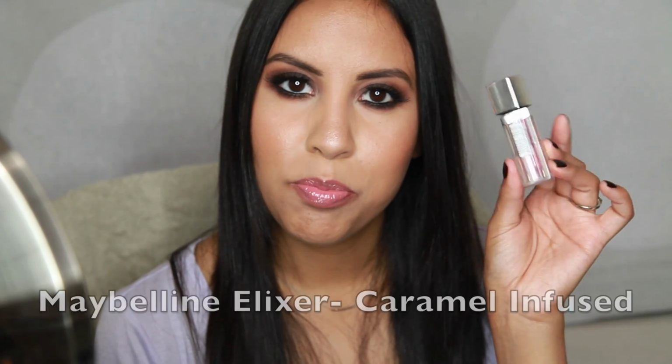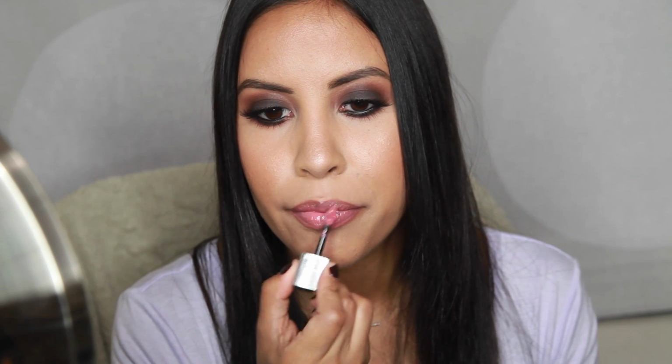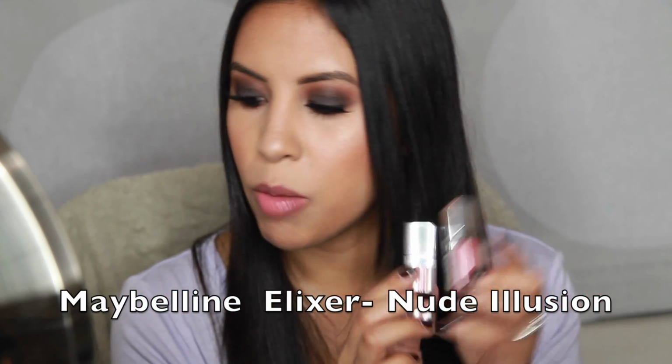The Elixir lip glosses from Maybelline. This is in the color Caramel Infused. I have several of these that I really do like. The Nude Illusion is a really nice one, but it is a little too pale on me right now. But the Caramel Infused one is one of those perfect ones where it always matches my lips no matter what the season is. So if you figure out which one, if you're a little lighter than me, I would go with the Nude Illusion one. If you're darker than me, I would go with the Caramel Infused.